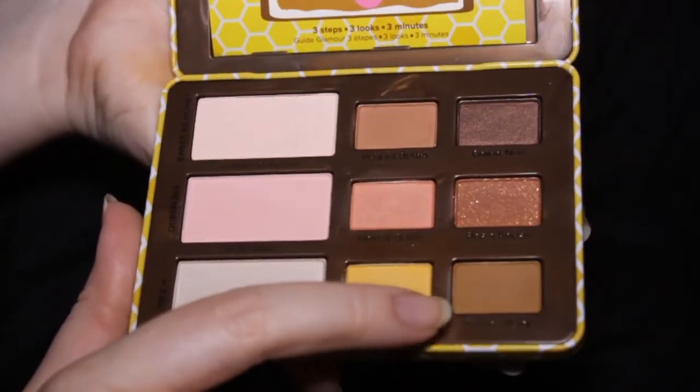So yes, really, really loved him. He's another one of my favorite shades. Really, the Honey Brittle, Bee's Knees, and Honey Buns are probably my favorite shades in this entire palette. And then the shade next to him is Feeling Nutty, which is a darker matte brown than Peanut Butter. He's really, really gorgeous though.